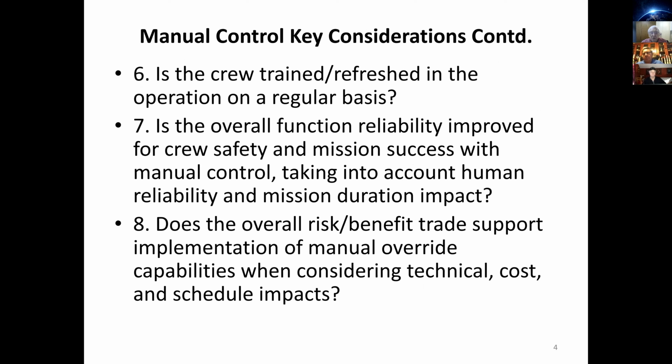Six, is the crew trained and refreshed in the operation on a regular basis? Seven, is the overall function reliability improved for crew safety and mission success with manual control? Take into account human reliability and mission duration impact. Eight, this is the last item: does the overall risk benefit trade support implementation of manual control override capabilities, taking into consideration technical, cost, and schedule impacts for the program?